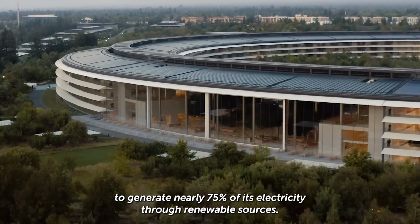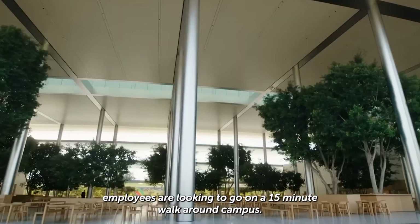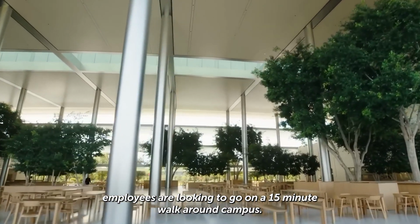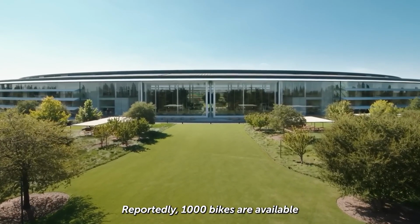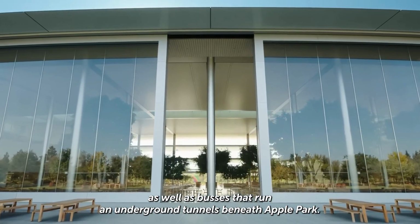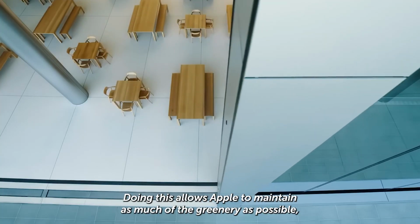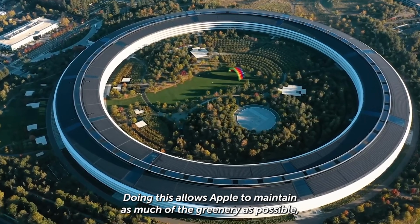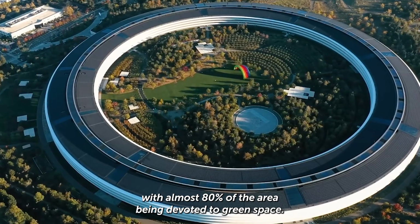Bikes and buses are available throughout the campus in case employees aren't looking to go on a 15-minute walk around campus. Reportedly, 1,000 bikes are available, as well as buses that run in underground tunnels beneath Apple Park. Doing this allows Apple to maintain as much of the greenery as possible, with almost 80% of the area being devoted to green space.